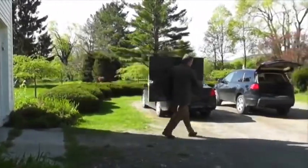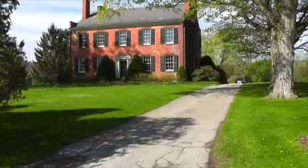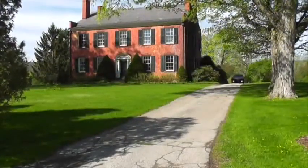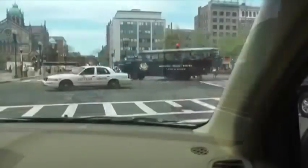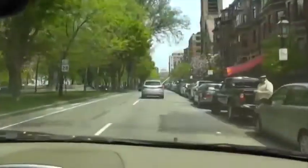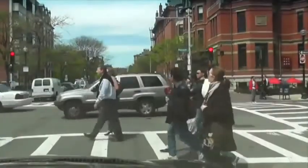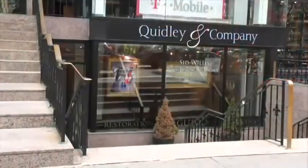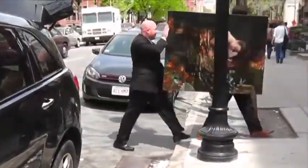The day has finally arrived when I'm ready to deliver the painting to Quidley Gallery in Boston. It's about a 3-hour road trip, so I have to make sure everything is in order and the painting dried and varnished. After I load the painting in the car, we're on our way. As we arrive in Boston, the gallery has been alerted and is waiting for our arrival. The painting is carefully removed and transported to the gallery.